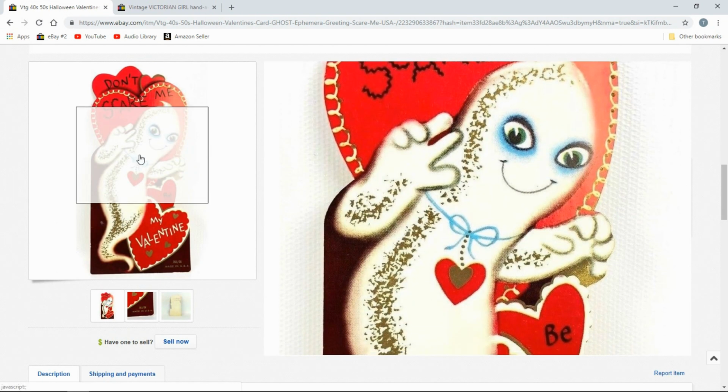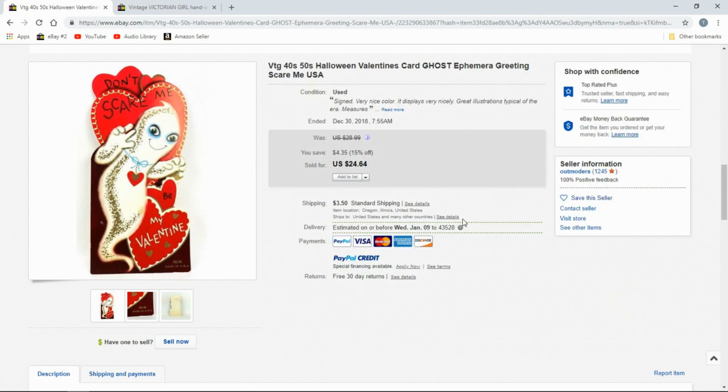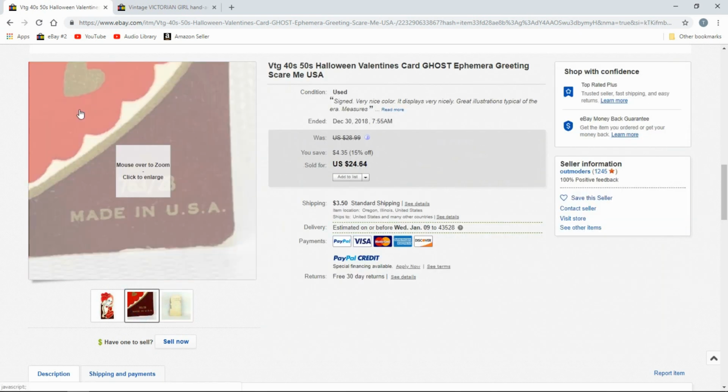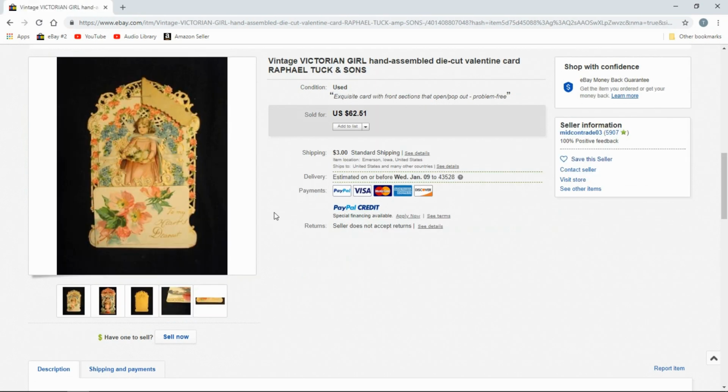This is just a Halloween ghost. These ghost things always sell. It's cute. It's just something interesting. I would have snapped up on that too. It's probably 50s or 60s, but it's hard to say just by the markings on there. Sometimes you can tell by the signatures how that looks. 50s would be my guess. I'd say just flat out 50s. $24.64. And one more here.